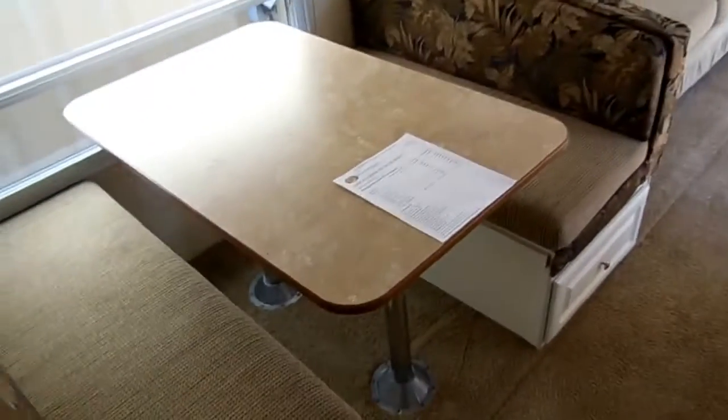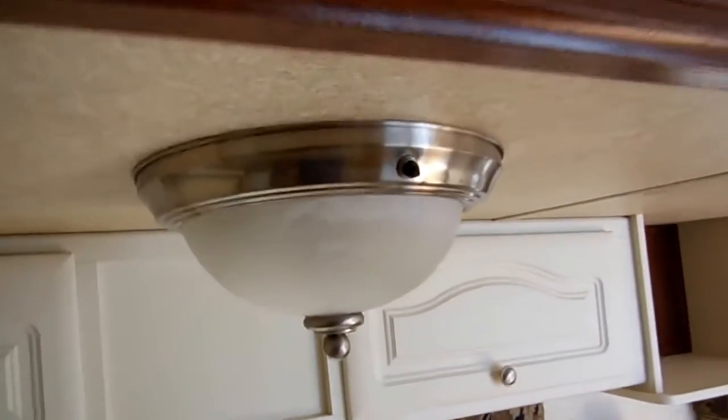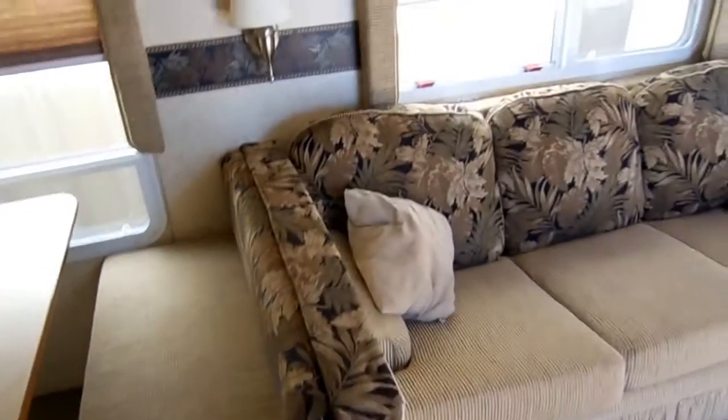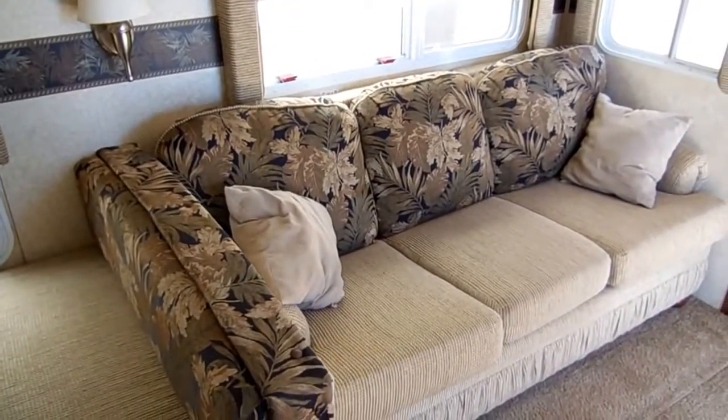I mean, just really an upgrade model. Couch makes a bed, table booth folds down, makes a bed. Notice the nice light fixtures, the nice cabinets, hardware. Not a lot of plastic on this. Like I said, this is their best model, their top-of-the-line model. So, of course, it's going to be nice. But you can actually sleep two adults on that queen bed. It comes out of the sofa.